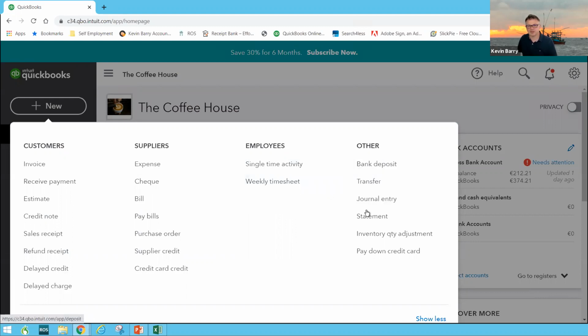And bank deposits, transfers, journal entries, statements, adjusting inventory. Just a big thing to note, a transfer is between your own accounts. I have 2 accounts here, a bank account for day-to-day stuff, and a tax account for putting money aside for the tax man. So transferring between those, or a bank deposit is money coming in from outside, like you're receiving loan funds or grant funds.